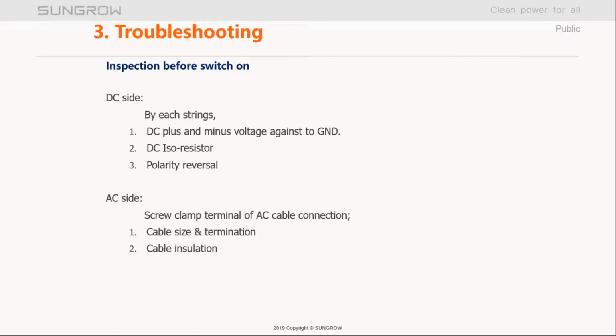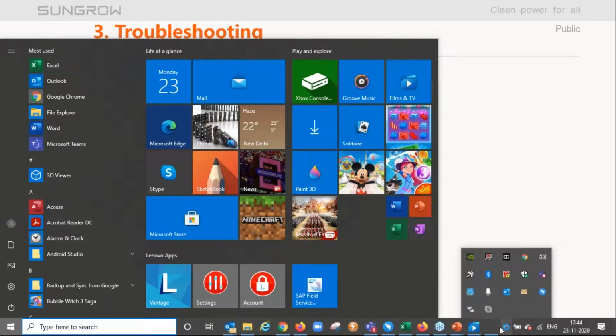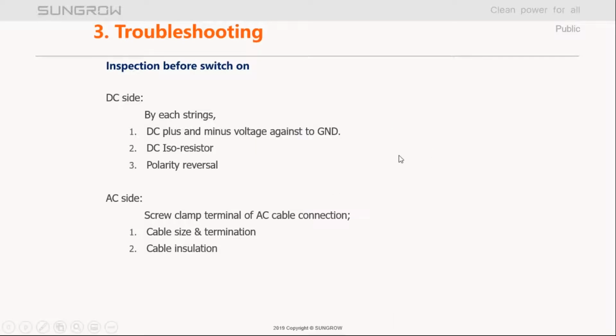Also, while working on the inverter, make sure you know on the DC side how many strings you have connected as well as the voltages. Also make sure all the connections on the strings are connected properly. There should not be any reverse polarity or any mismatch.